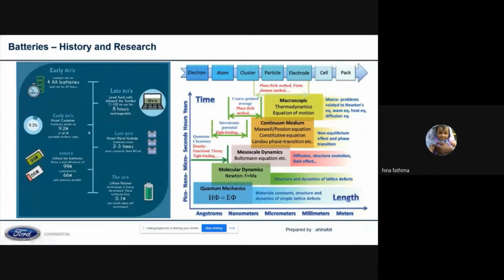Then we moved to nickel cadmium, metal hydrides, and now in the 2000s, we saw the advent of the lithium ion batteries. So this only changed the world, the lithium ion batteries. They have exploded the area of applications. They have exploded the capacity with which we work today. So the lithium batteries were the turning point in the history of batteries.